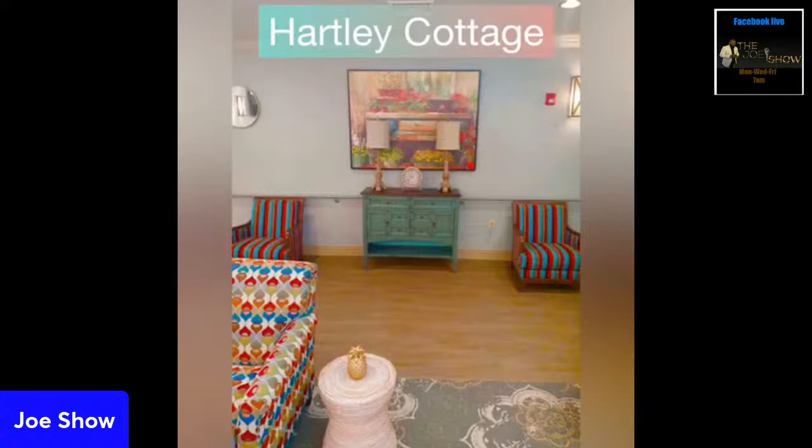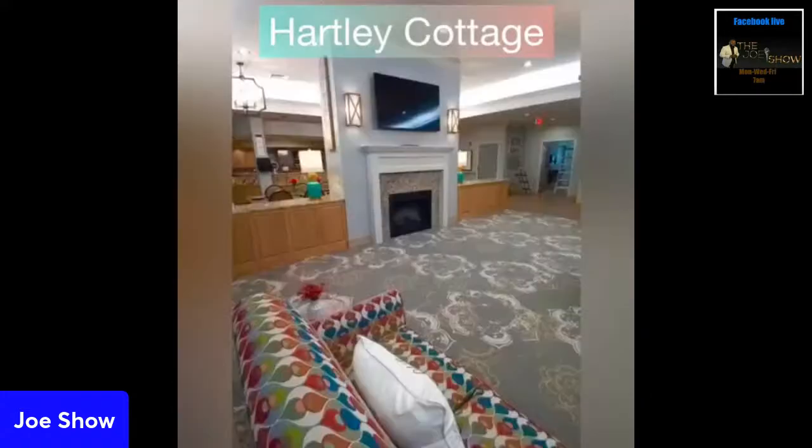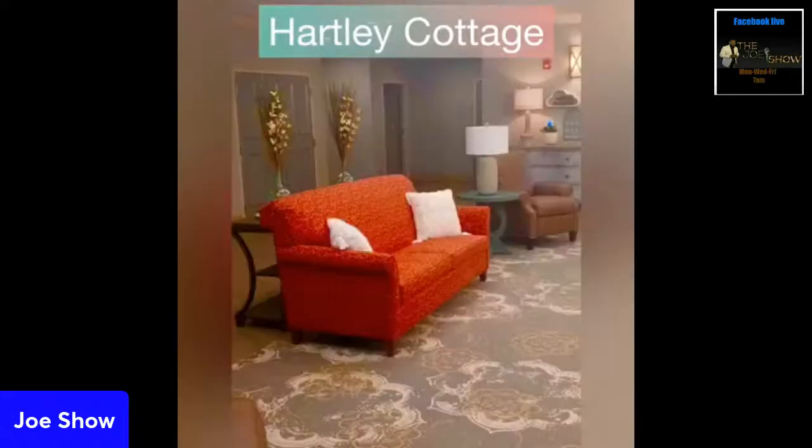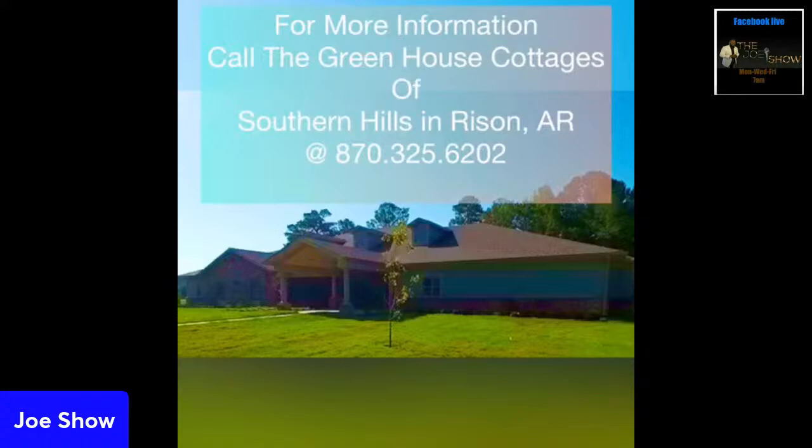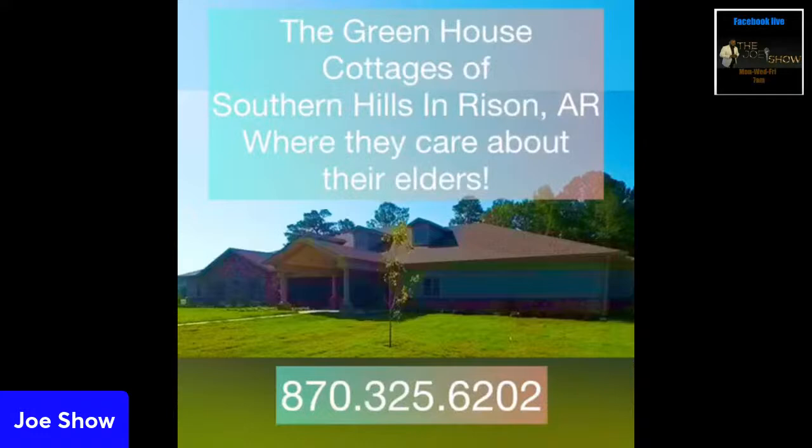Their goal of the therapy sessions is to get patients back to the point they will be able to carry out their day-to-day activities to live at home. Therapy patients could require inpatient services for up to 90 days. For more information, call the Greenhouse Cottages of Southern Hills in Rison, Arkansas at 870-325-6202. The Greenhouse Cottages of Southern Hills in Rison, Arkansas, where they care about their elders.